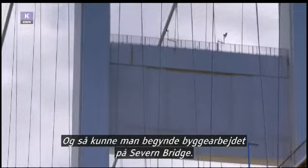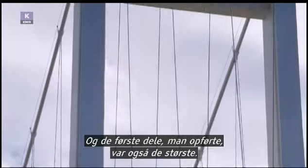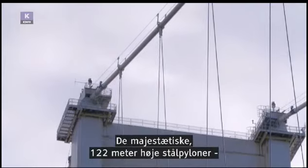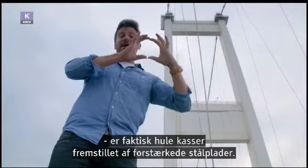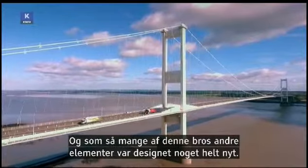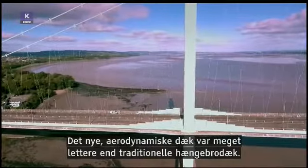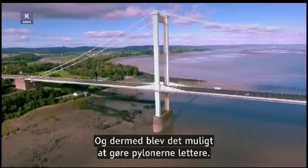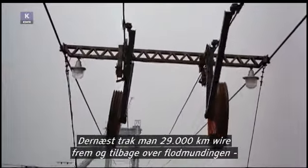These majestic steel towers, reaching 400 feet in height, are actually hollow boxes made from stiffened steel plates. And like so many elements here on the Severn Bridge, the design of these towers was something new. Because the new aerodynamic deck was so much lighter than traditional suspension bridge decks, that in turn meant the towers could also be lighter. Next, 18,000 miles of galvanized wire were spun back and forth across the estuary to create the two massive suspension cables. Finally, the bridge was ready for its deck.